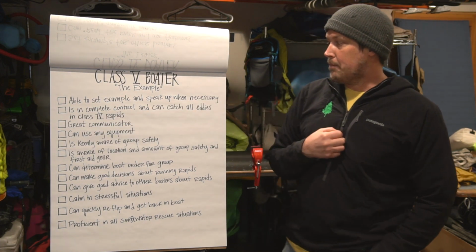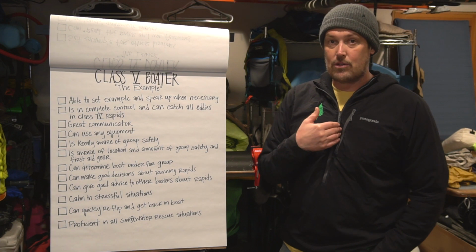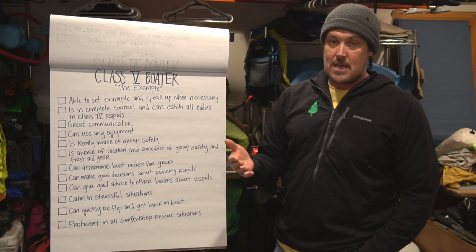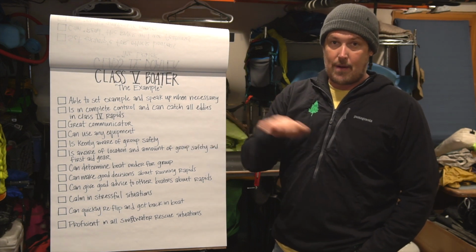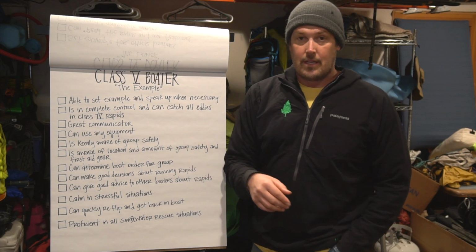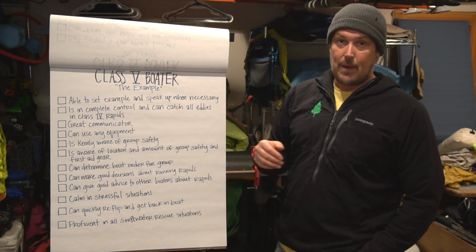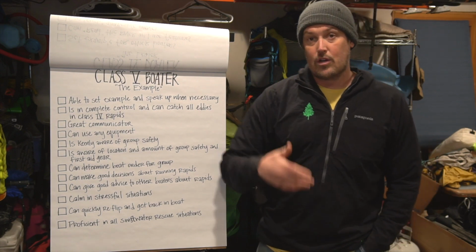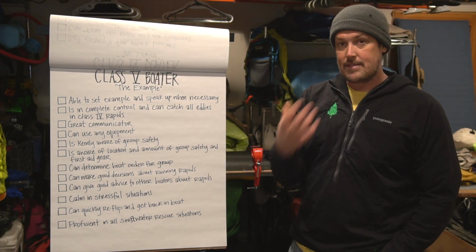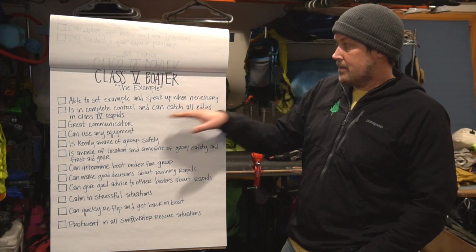Next is in complete control and can catch all eddies in Class 4 rapids. So for me, I don't go do Class 5 boating until I've done some more of my Class 4 days, and I'm just like, I control the boat how I want to control it in the rapids. I'm not making mistakes. I'm not spinning off of rocks, and I can catch every little eddy, and I can just make my way down in a way I feel very comfortable. And once I've done that, I'll go run Class 5. If I'm not doing that, I'll just keep practicing until I get my mindset back, until I get my skills back. And you lose skills, so it's good to keep them under practice.